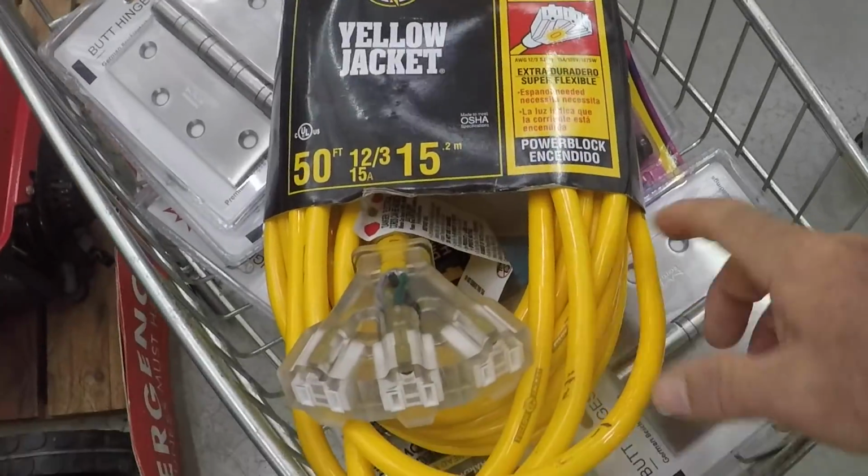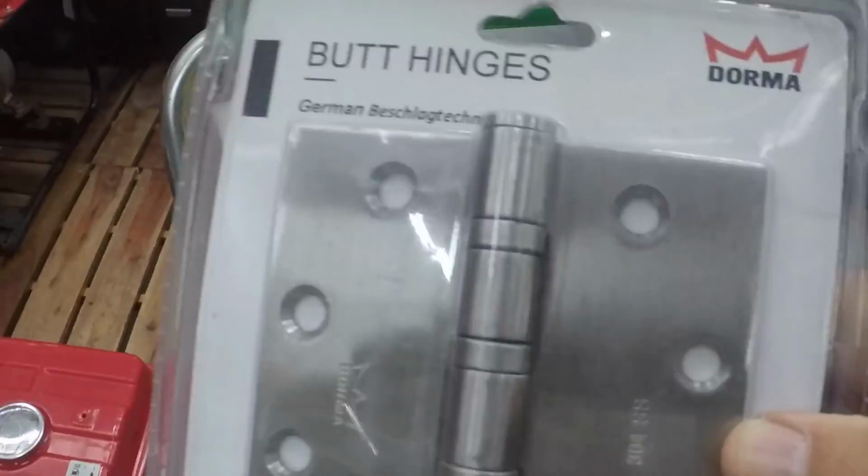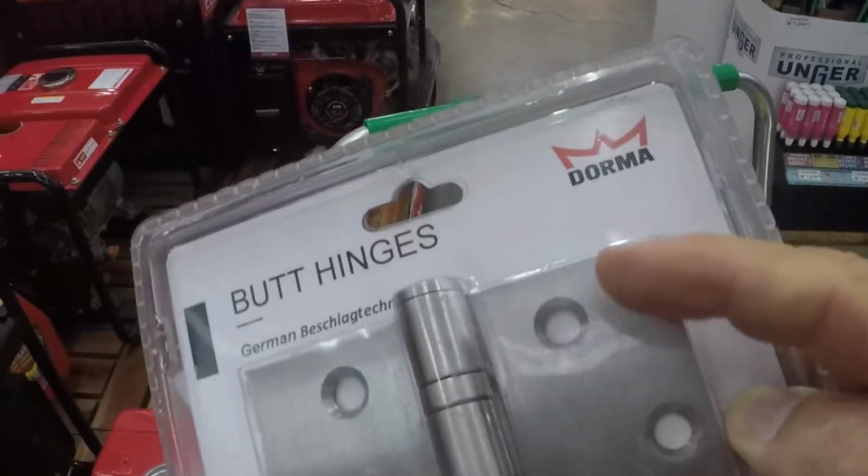So I'm going to go ahead and pick this up. We have the hinges. We're going to use these. I wanted oil rubbed bronze, but they don't have oil rubbed bronze in these very heavy duty hinges right here. Now these hinges are 4.5 inches in height by 2 inches in width. Well, they say it's a 4 by 4.5.